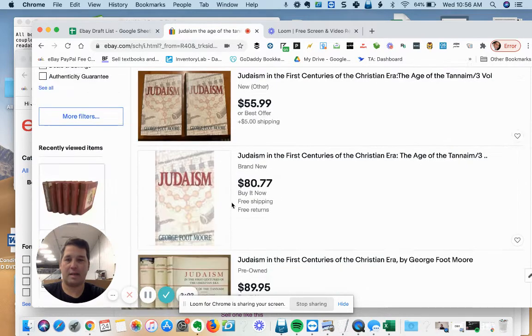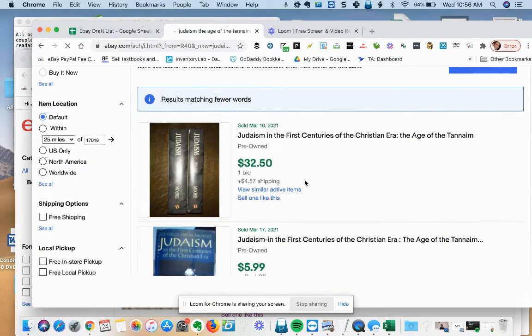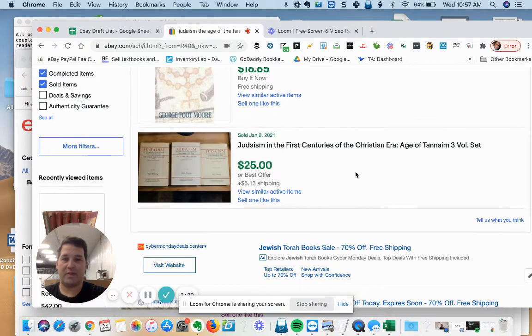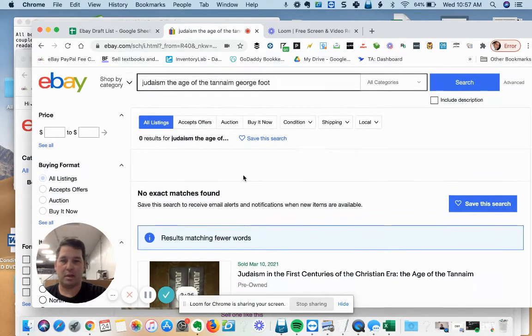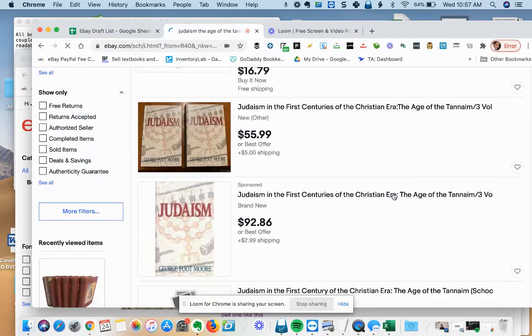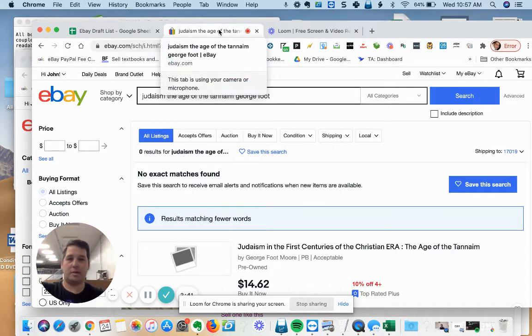So these are active listings. I want to see if any of them have sold, because that's the only thing that really matters. All right, so for the sold, it looked like in January that 3 volume set that was listed for like $89 sold for $25. And there's really not too much other sold stuff. So yeah, there's really not that many listings. I mean, not much has sold. So for this one, I am going to pass on. So get rid of that.